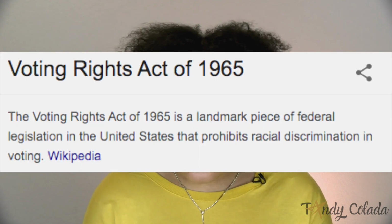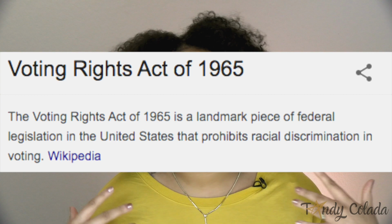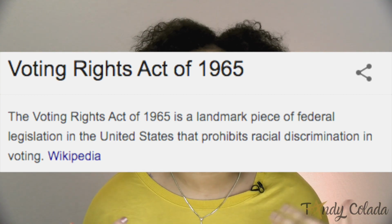So as you guys know, today is August 6th, 2020, but I wanted to take it back a little bit and talk to you guys about the Voting Rights Act of 1965, which was signed by President Johnson. If you live under a rock, or maybe you're not from this country, whatever the reason is, let me tell you what that Voting Rights Act was. So it's federal legislation that basically prohibits racial discrimination in terms of voting. We're gonna take it back some. Let's talk about why this is so important. And as usual, all of the products that I use will be listed down below.